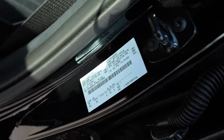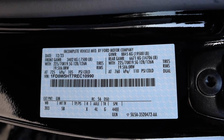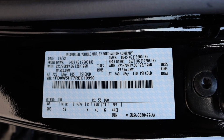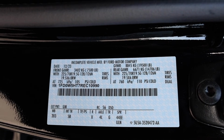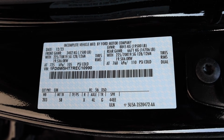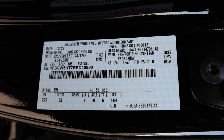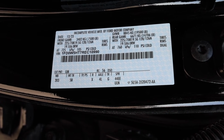Let's go ahead and check out the numbers on the door. The front gross axle weight rating on this truck is going to be 7,500 pounds. That did have an upgrade. The rear is 14,706 pounds. That is upgraded because of the max trailering package too. Gross vehicle weight is 19.5. The wheels are 19.5 by 6 wide. And axle code's a 4L, which is a 430 with the limited slip.